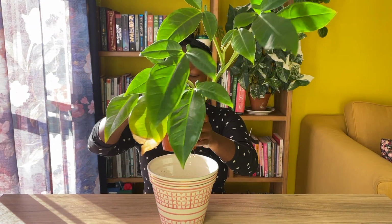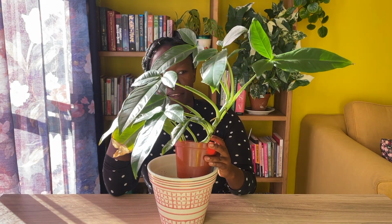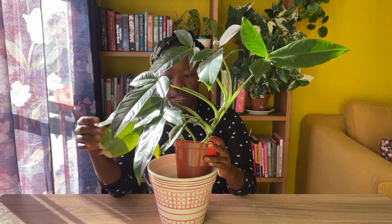So this is the actual nursery pot that the plant is in. Nothing to write home about. And this is my Syngonium something. But that's not why we're here today. Today we are here about the things.